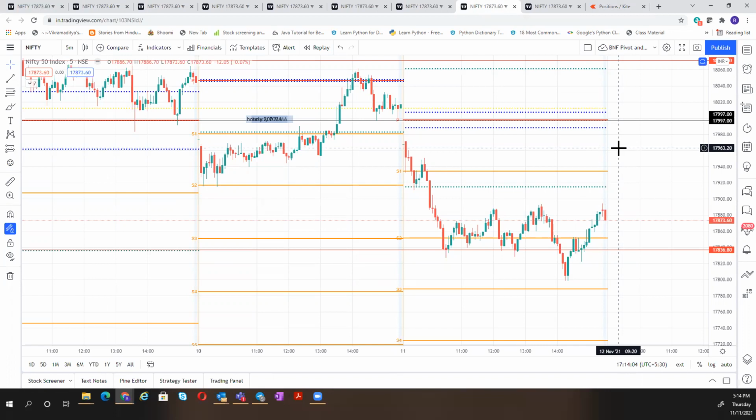You don't need any other instrument. I know Bank Nifty gives better moves, but in my experience, if you follow one instrument, you can master. And if that instrument is fulfilling your daily goals, weekly goals, or monthly goals, then you need to stick to it. Right. Now here, why this red line?